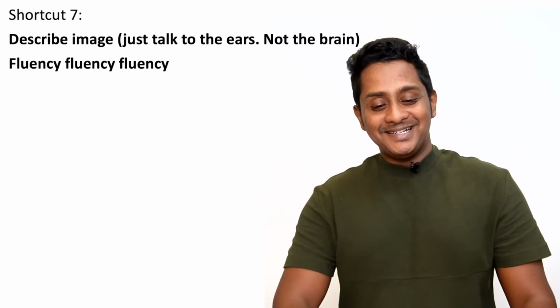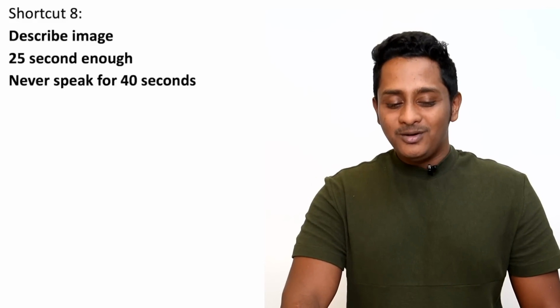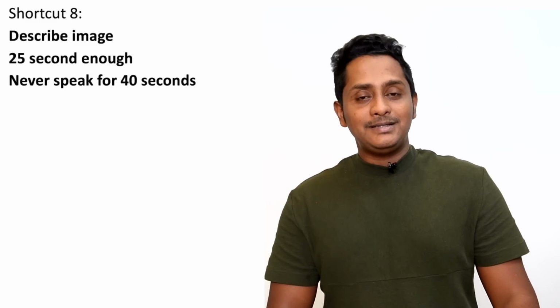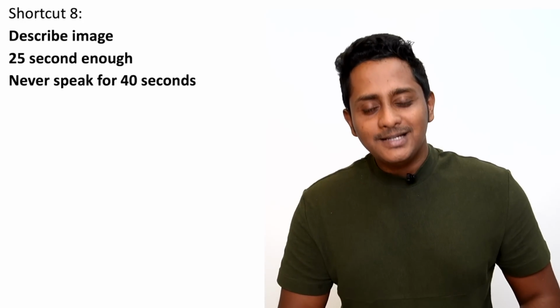Alright, we go to shortcut number 8 and describe image. 25 seconds is enough, man. You don't have to speak for 40 seconds. Our psychology works this way: the more I speak, I think software will be impressed and I get to marry software's daughter. Correct, right? Correct, guys?